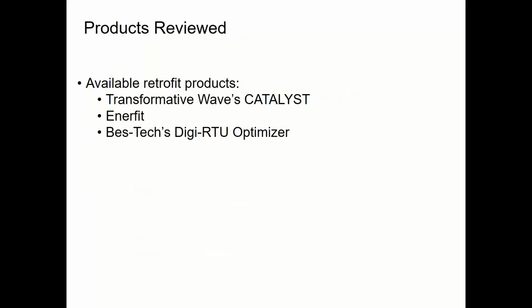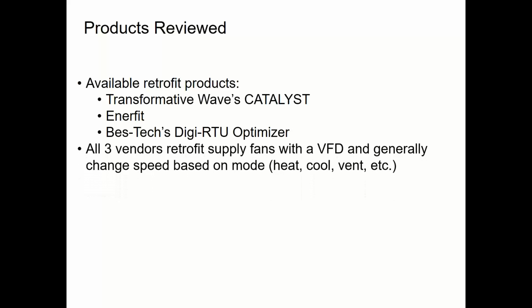This study looked at 3 different manufacturers of control widgets to install and do this with. At that point in time, 8 years ago, there were only those 3. You could do those 3, or you could do a totally custom building automation system, which is fine, but that's a little bit harder to broadly define. So they looked at these 3. They ended up choosing this catalyst type system to do the study with.